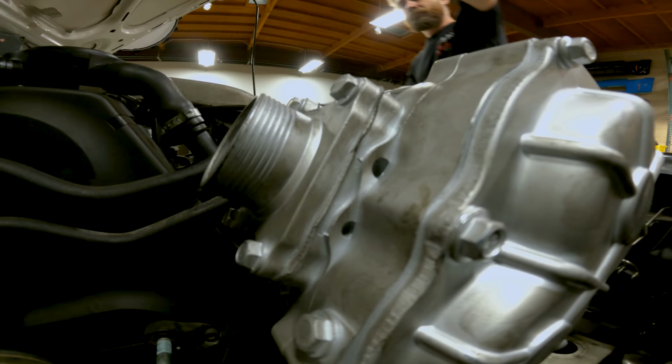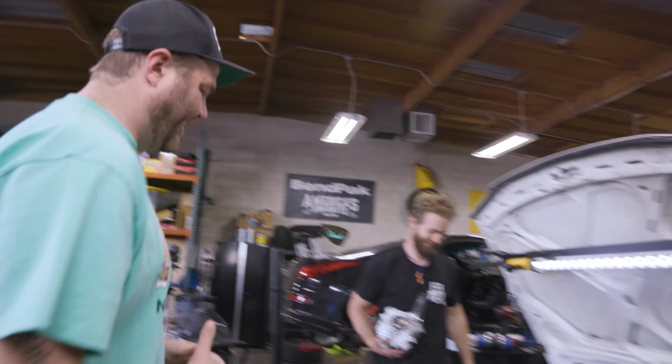Gonna fit shockingly well in there. It's the beginning of day two. I haven't seen the car in over 24 hours. I miss it so much. How's it going? Pretty good.